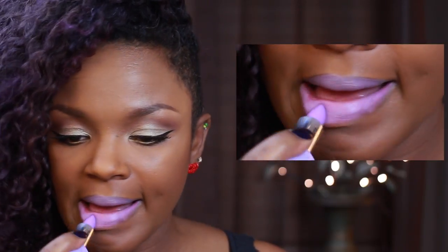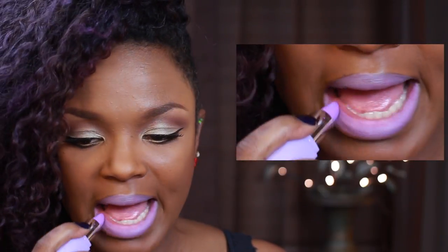The texture of this one is much better than the other ones I've tried. As you can see, it went on a lot better. It feels a little more matte than the others. I mean, it's not completely matte, but it feels a little bit drier than the others, which means it stays put a little bit better. The other ones, no.